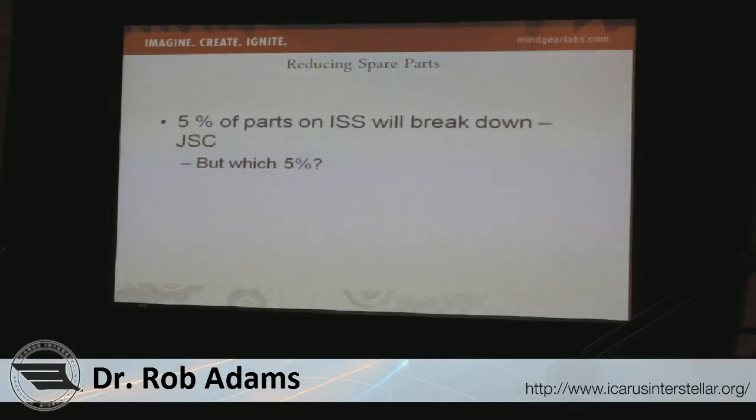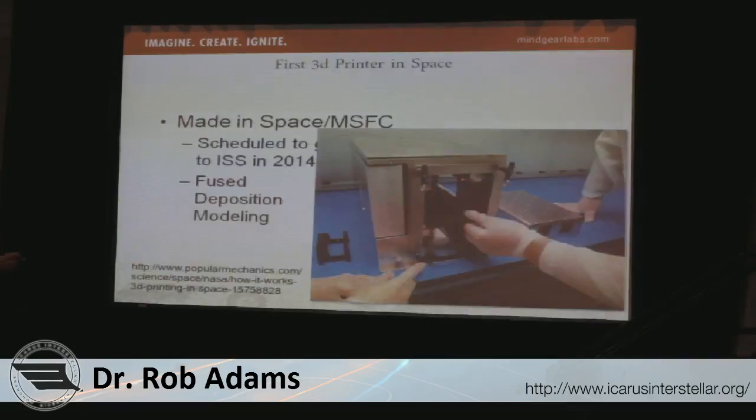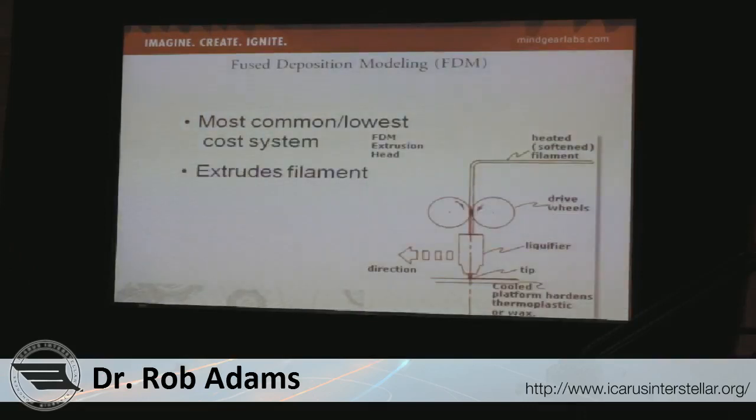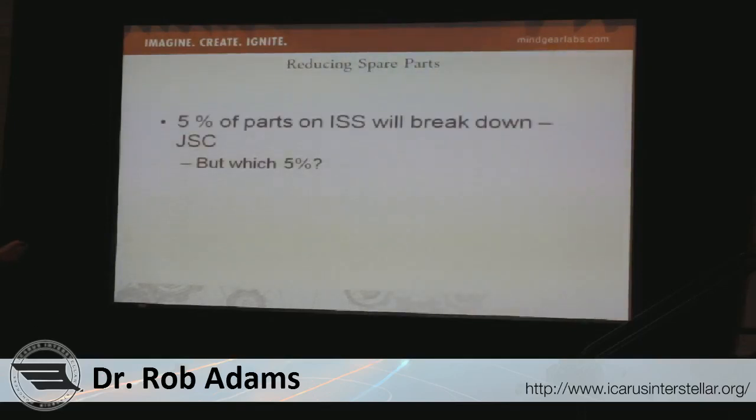Okay, so we can use this system. This system right here is going to be used to test printing simple parts for the astronauts to use. It's definitely an experiment. It's not part of the built-in reliability of the space station, obviously. But they'll have breakdowns and they'll be able to make things.